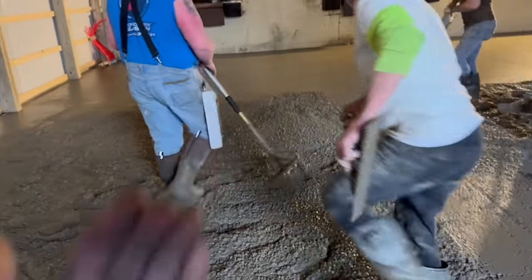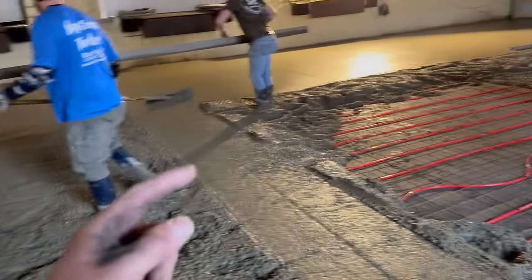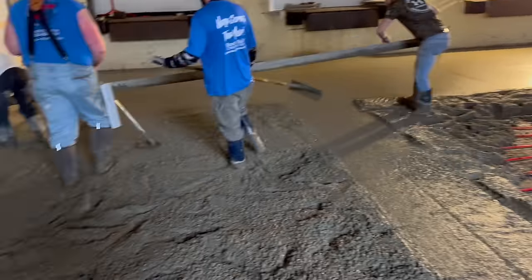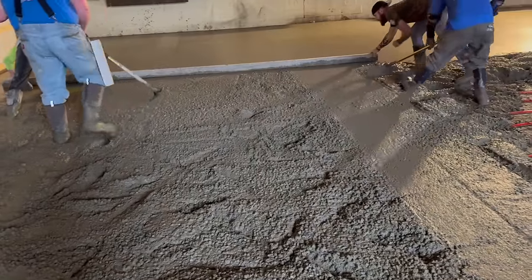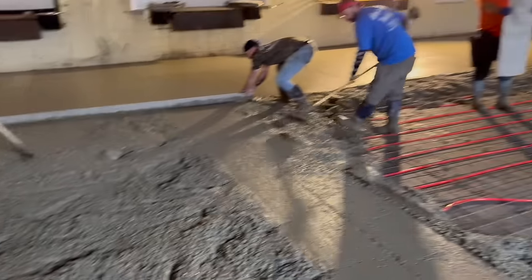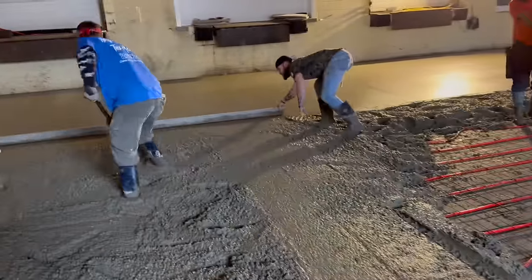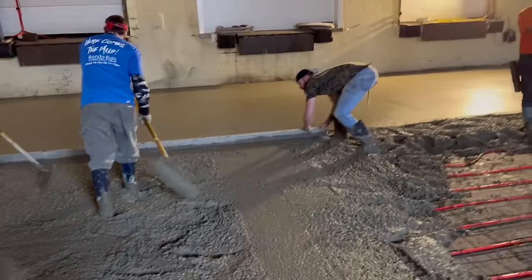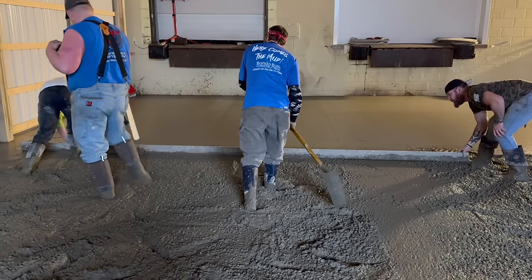Then they're gonna turn and we're gonna pull the mud out this way like we've been. By pulling it this way, we're not pulling mud onto what we're pouring next. So we're gonna pull out and it'll land in our next area that we're gonna pour. It's going smooth. We're just gonna be short on concrete. That's all right. Just call in a balance. Nothing to worry about.